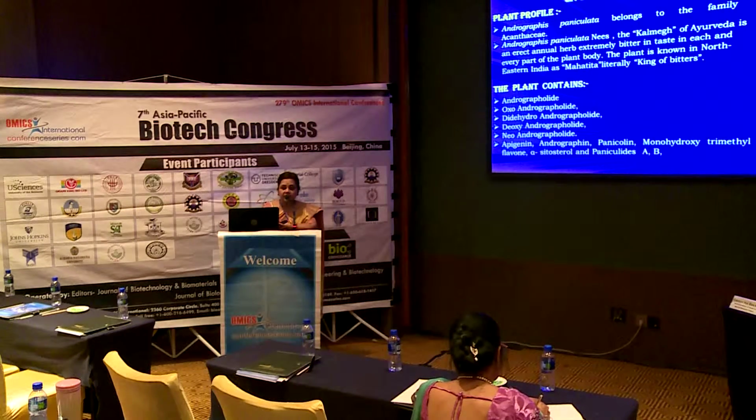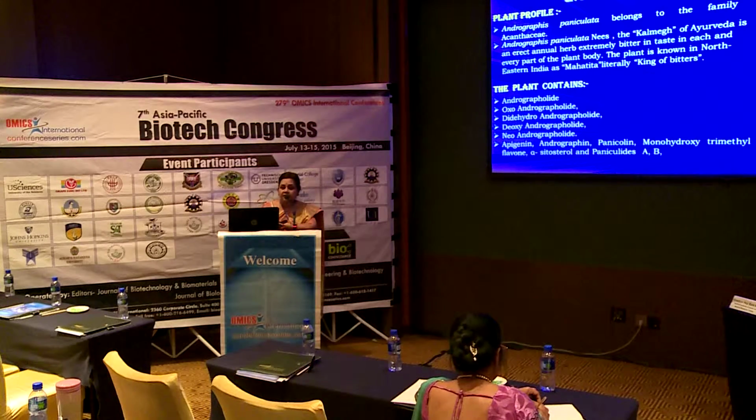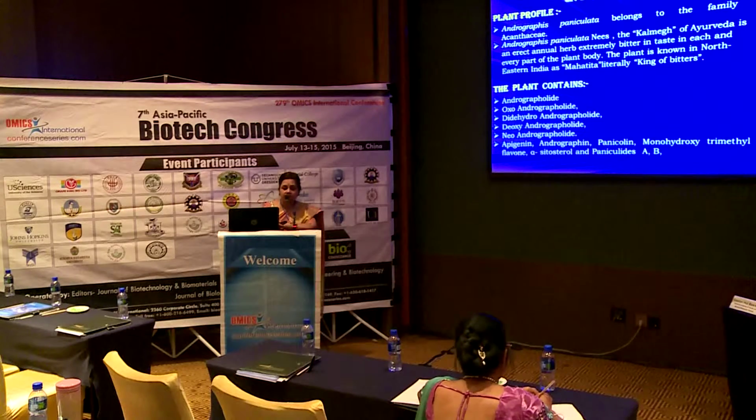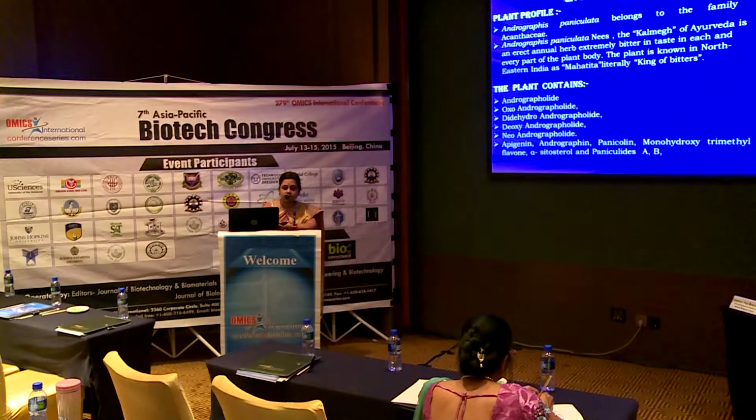Andrographis paniculata is commonly called the king of bitters. Neem is also a bitter plant, but Andrographis paniculata is more bitter than neem. That's why it's called the king of bitters. In some parts of the world it's called creat, C-R-E-A-T, and in Sanskrit it is called kalmegh. It is a highly medicinal plant of commercial importance in pharmaceutical and therapeutic industries used all over the globe.